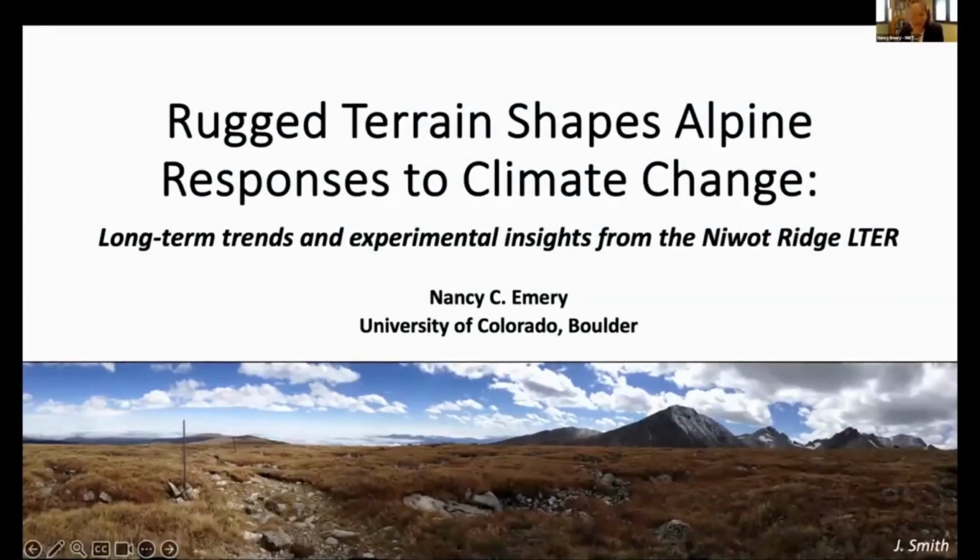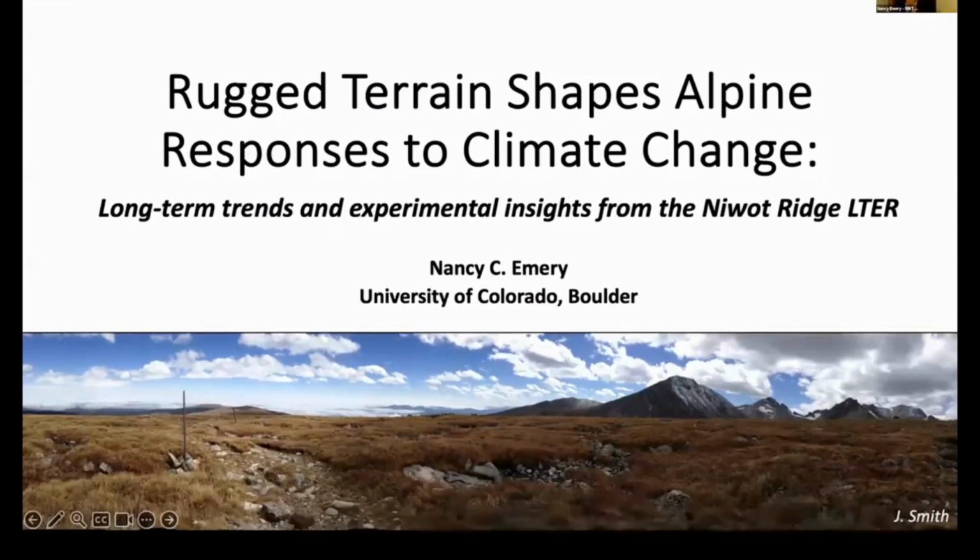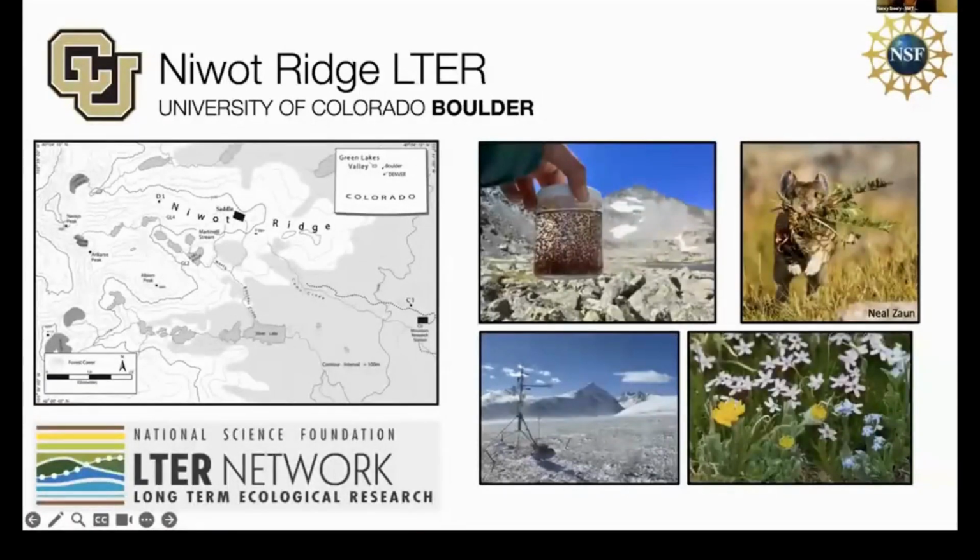About a very different type of grassland, perhaps, the Alpine tundra that we study at the Niwot Ridge LTER. Among the LTERs, Niwot Ridge is the only high elevation mountain site. It was in the first cohort of sites funded starting in 1980 by NSF, so it's 43 years old this year. Some of our data sets, especially our climate and water data sets, go back even further to the 50s, when some scientists at CU Boulder started doing monitoring that we have maintained since then.